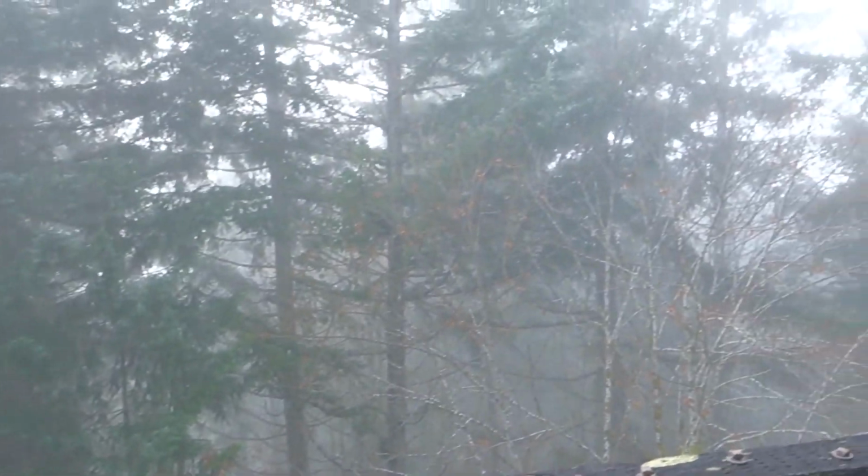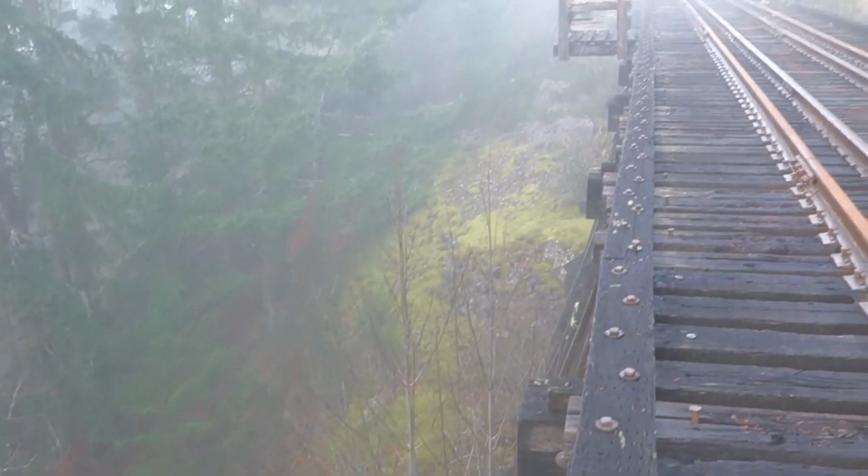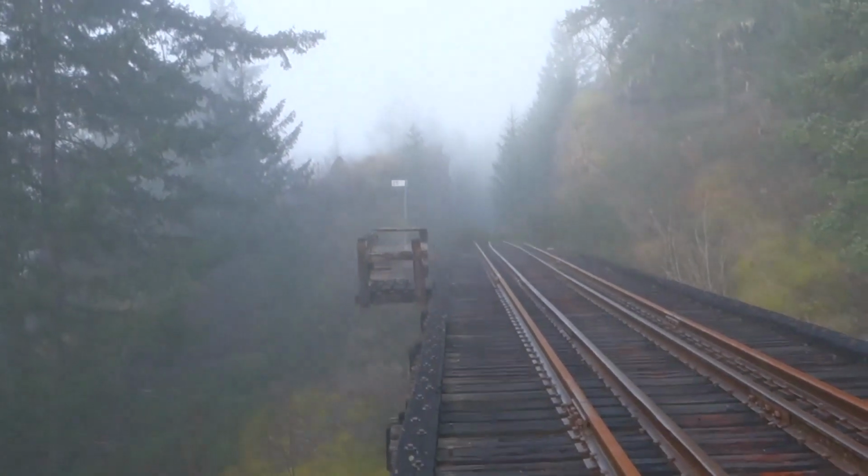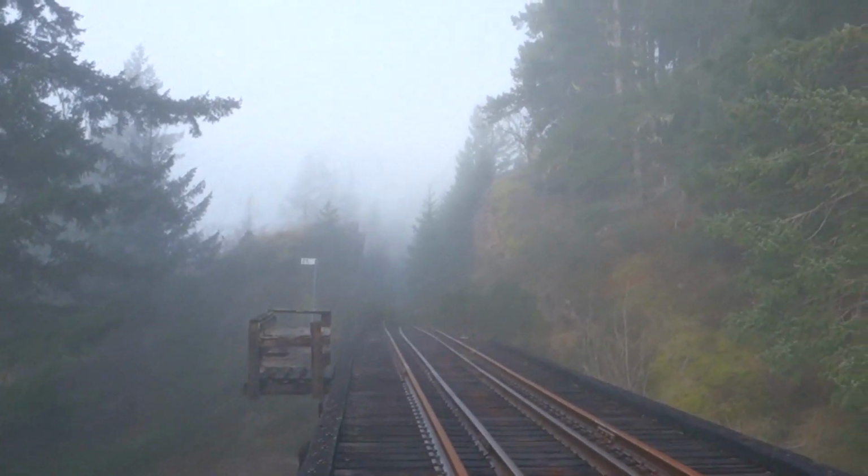Let's go to the other side. Oh yeah, that's a nicer walk down there. Straight down there. That's what I will do. I've been down there off this side before just to get a few photos.